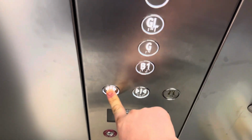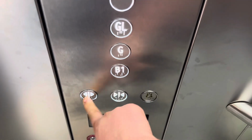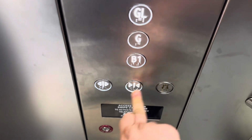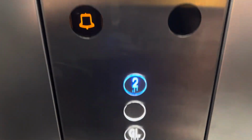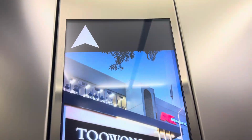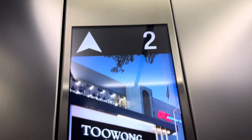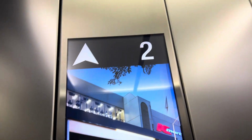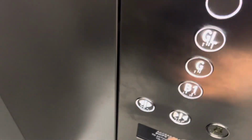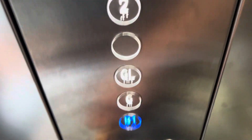Going up? Are you hopping out here? What about you? Going up. Second floor. Going down.